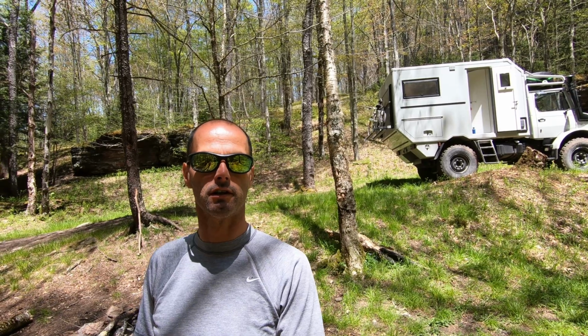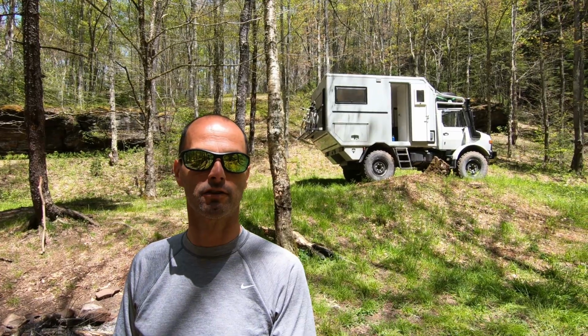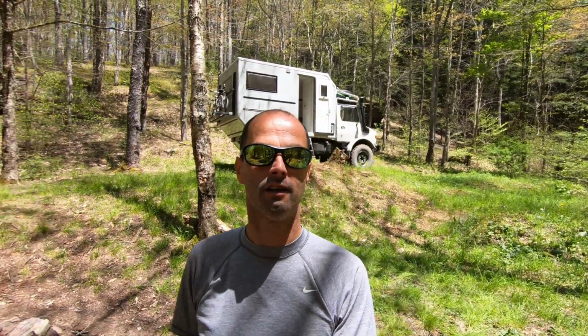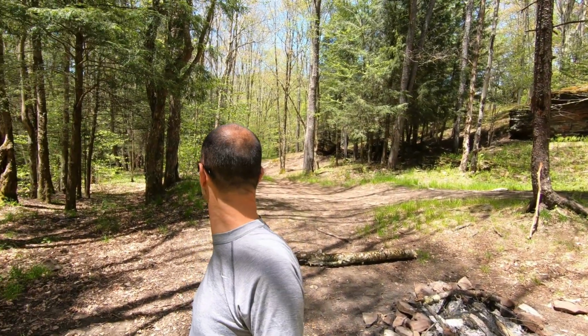Today we are in West Virginia, not too far away from Spruce Knob campground in something National Forest. We found this site through iOverlander. It's one spot here in a small clearing, and it's maybe 300 feet from the main road. The main road is like a little gravel kind of foresty road, but yeah, pretty cool.